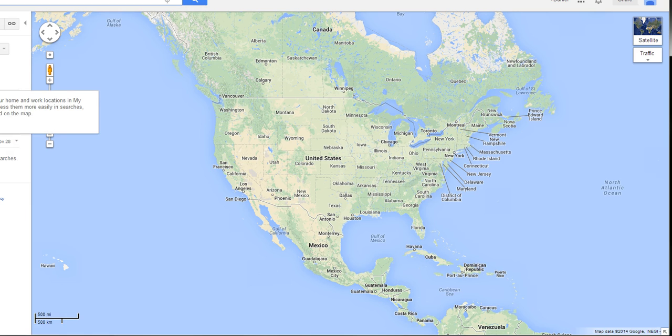And then you guys, I don't think you can see the stuff over here, but it has like My Places and stuff. And if you click on, you can see this little create map link. You go in there, and then it'll bring you in, and you can play around with everything. But it's easy. It's not too hard.